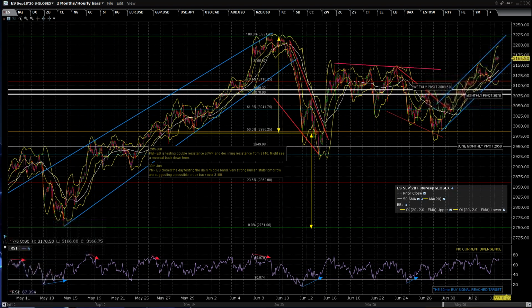We could turn. We've got a nice looking channel here, and we've got another one running in Q. The resistance here on the channel is slightly north of 3200, and I am wondering about a retest of this June high here at 3221. I've got nothing really strong saying that we don't do that, but channels often turn into wedges. It's possible we'll fail before we do that.